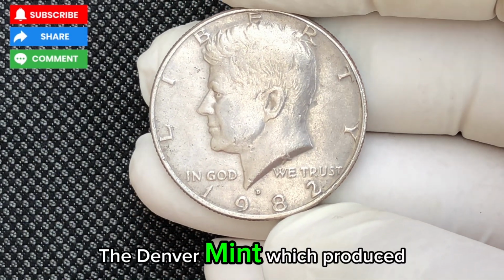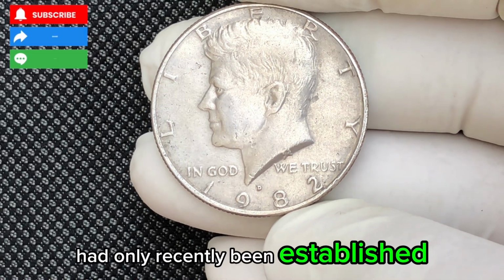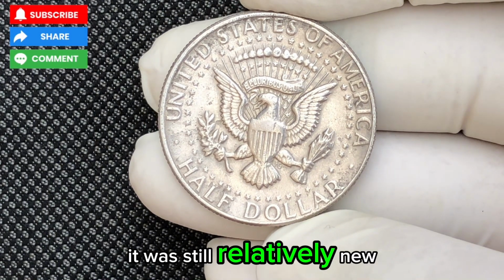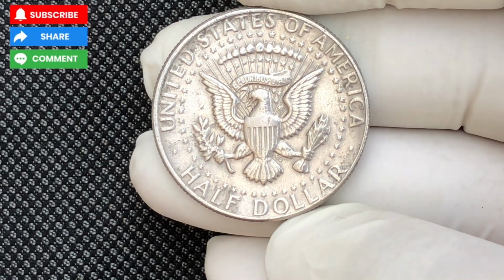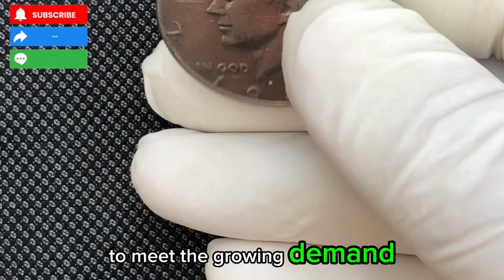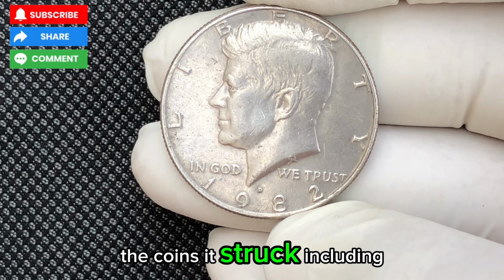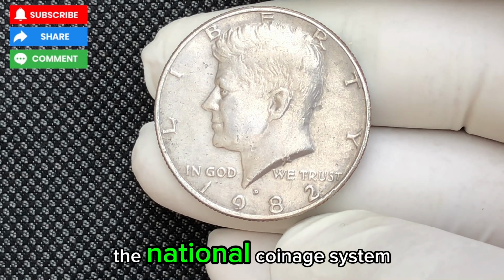The Denver Mint, which produced the 1882 D half dollar, had only recently been established. Though the mint had been operating for several years by 1882, it was still relatively new compared to the older mints in Philadelphia and San Francisco. As a result, the Denver Mint was tasked with producing coins to meet the growing demand for currency. While the Denver Mint's reputation was still being established, the coins it struck, including the 1882 D half-dollar, became an important part of the national coinage system.